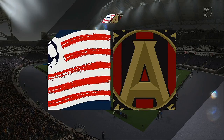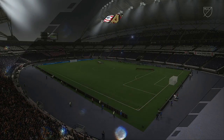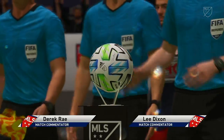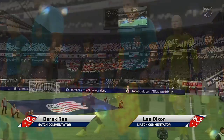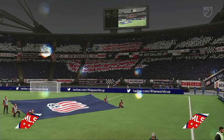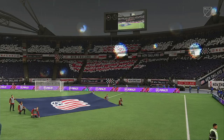And good evening on what is a perfect night for football. The floodlights shining down on the players as we speak. I'm Derek Ray, and joining me here in the commentary box is Lee Dixon. Very much looking forward to bringing you live action from MLS. It's the New England Revolution, and they take on Atlanta United.